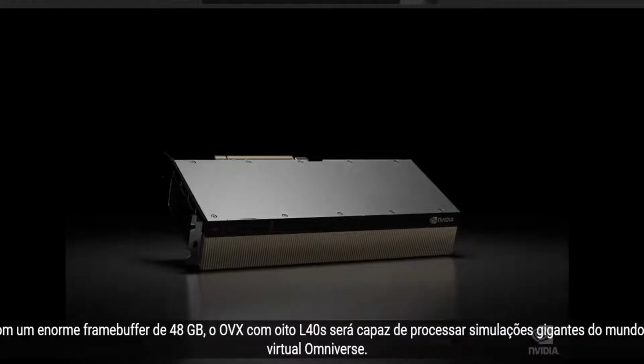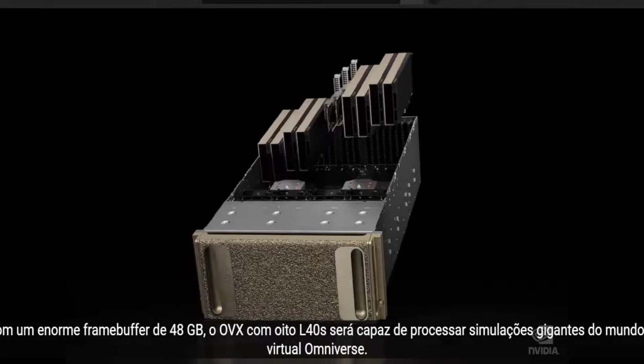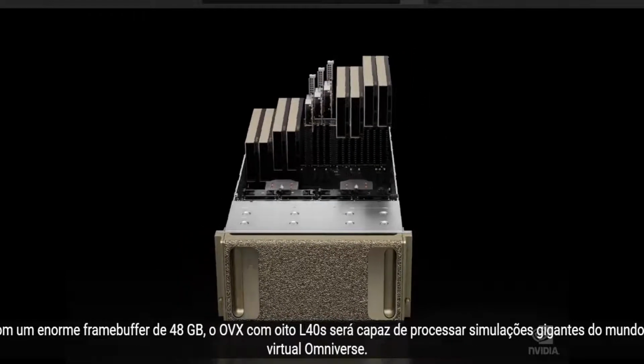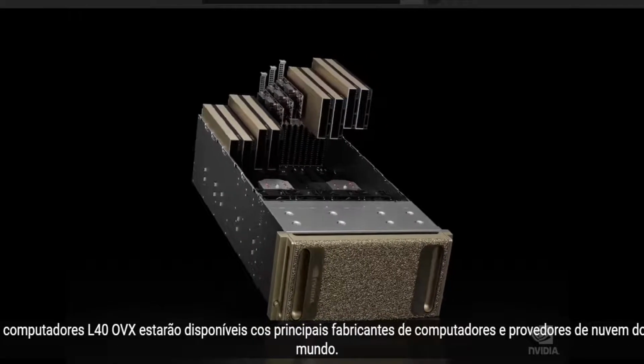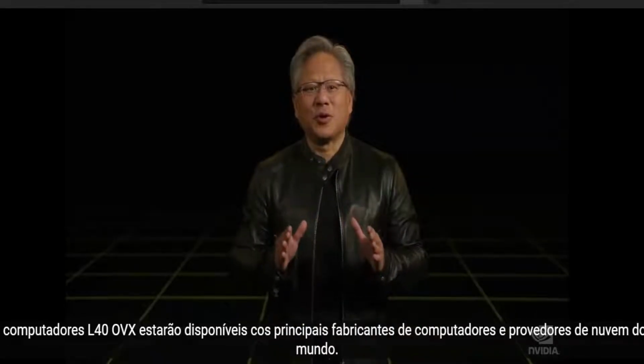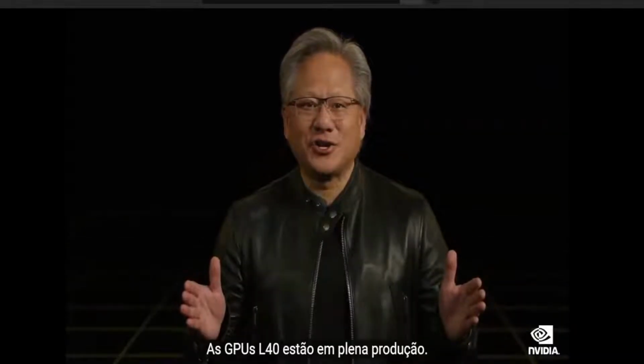With a massive 48 gigabyte frame buffer, OVX with 8 L40s will be able to process giant Omniverse virtual world simulations. L40 OVX computers will be available from the world's leading computer makers and cloud providers. L40 GPUs are in full production.